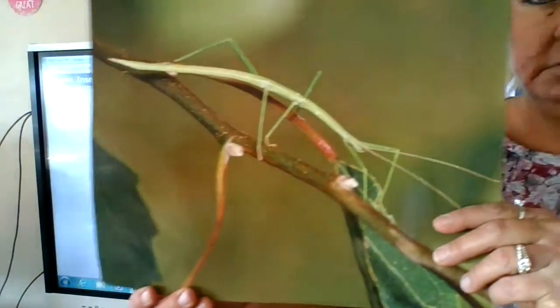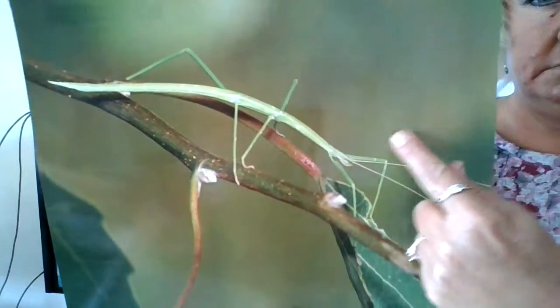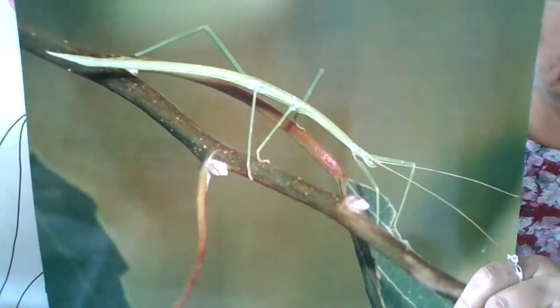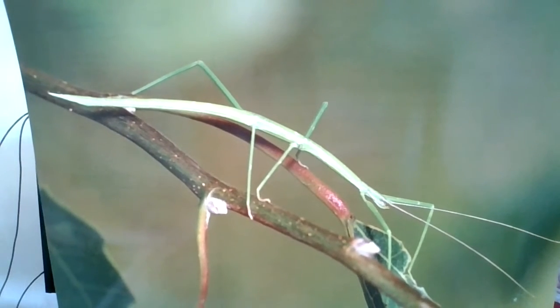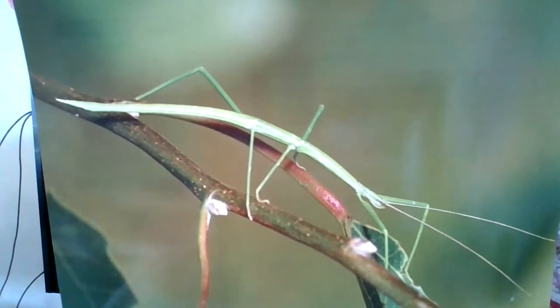Look at the twig in the photo. Can you find the walking stick hiding? It looks as if it is part of the twig. That is its disguise. The name walking stick fits this insect perfectly because the shape of its body makes it look like a stick. It is like a thorn bug because it is shaped like a part of a plant. This helps the insect to hide.